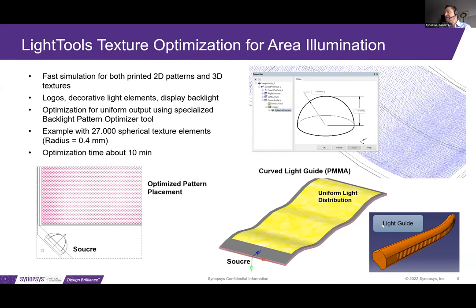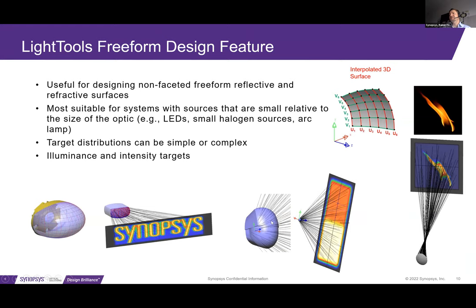This method is also used for light guide design. If you have these linear light guide designs, we can also apply this texture on it. Okay. Freeform designs, more sophisticated freeform designs, can be done really nicely in LightTools.